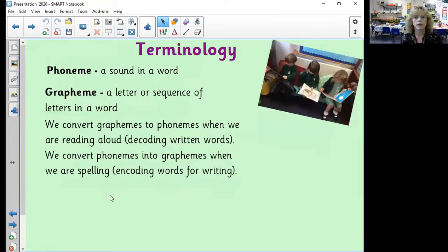So right from the beginning, we use the correct terminology. So you may hear your children coming home using terms such as phoneme, and phoneme is the sound a letter makes, or grapheme, which is the letter or the sequence of letters in a word. So we convert the grapheme, the letter, to the phoneme, the sound, when we're reading aloud, and then we convert the phoneme into the grapheme when we are spelling.